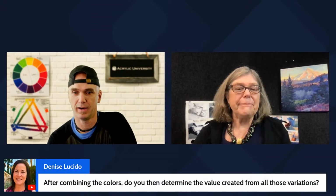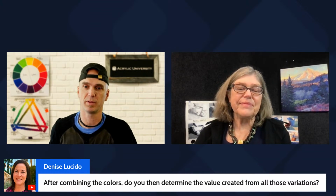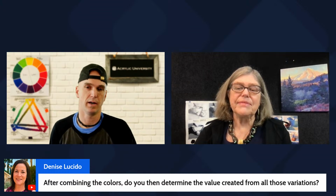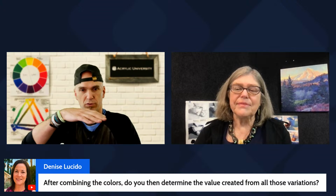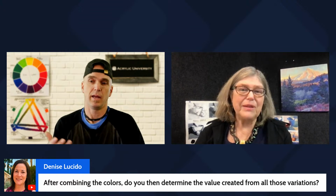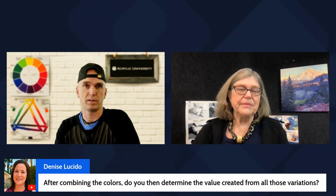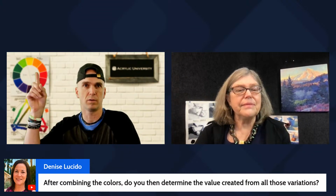Ruth says endless possibilities, so fun. Denise says, after combining the colors, do you then determine the value created from all those variations? I think that's a really good exercise: do those mixes, take a picture of it, put it on your phone, turn it to black and white, compare it to your value chart and see where they are. It will at least give you a reference point in your mind, right?